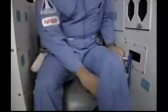So when you sit on the toilet, you've got to strap yourself in, first of all, to keep you from floating around, or you can hold on with these handles. Then the next thing you do is hook yourself up and do what you've got to do once the vacuum system is turned on.